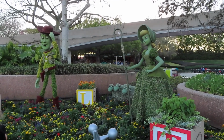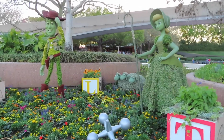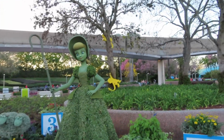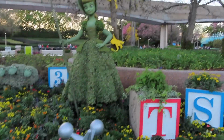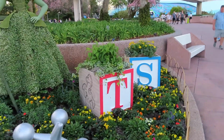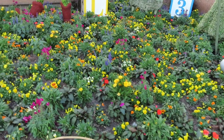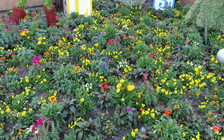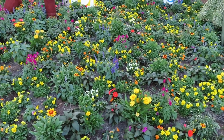I love the topiary of Bo Peep and Woody. We also have her sheep. And in the trees, there are some monkeys in a barrel, jacks, and toy blocks. And the flowers are the same color scheme as the Pixar ball. We have red, yellow, and blue.